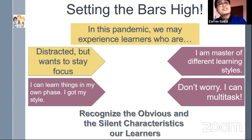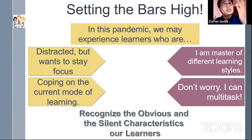Also our learners are distracted, but it doesn't mean that they don't want to focus. It's just they are still adjusting in this kind of learning setup. Another one, they are still coping on the current mode of learning. Biruin mo, for how many years na natin ginagawa na tayo nagtuturo sa loob ng classroom, and all of a sudden, hindi natin alam na itong 2020, ang ating classroom ay ang ating mga tahanan. Coping on the current mode of learning.